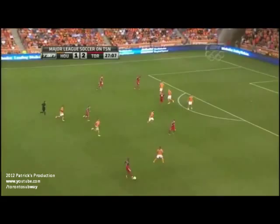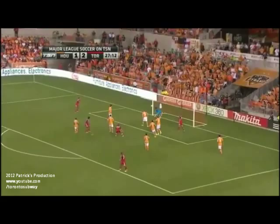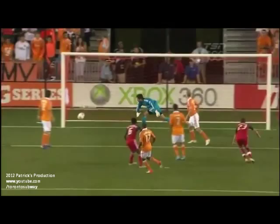Avila again, it's a dangerous ball. It's going to go just wide. It was Dunfield with the header. It was no more than 6 inches wide. And TFC almost had a two-goal cushion.